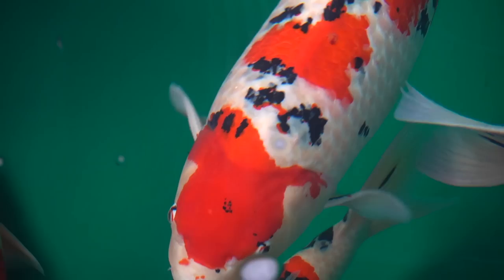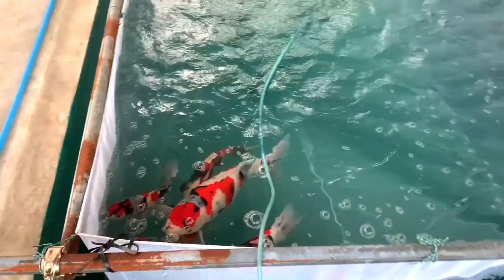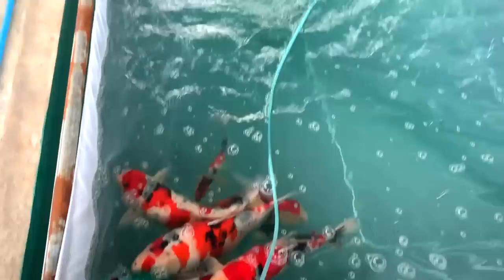In the course of this program, we follow the Shintaro Koi Farm during the entire breeding process. In this episode, the Shintaro Koi Farm will show us exactly how breeders in Japan breed koi, from the preparations for the nursery to the actual breeding program. We do not skip anything, and we show everything from the beginning to the end.